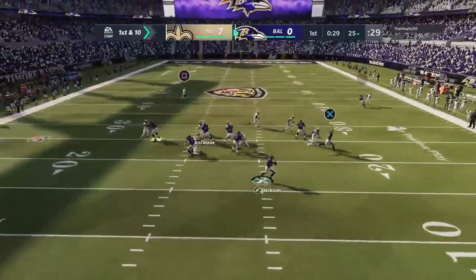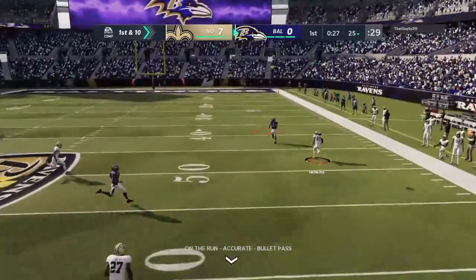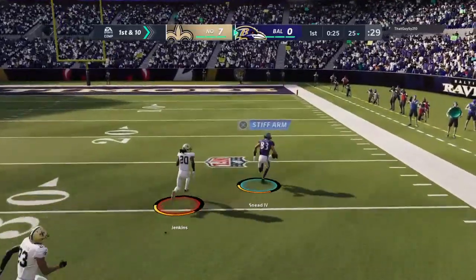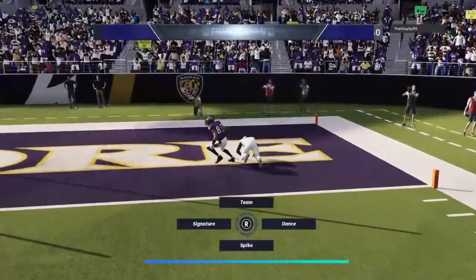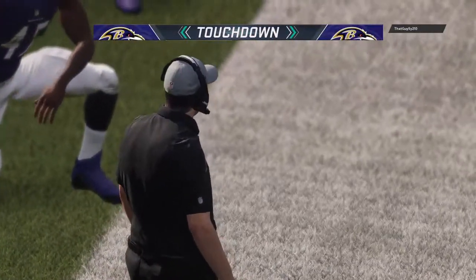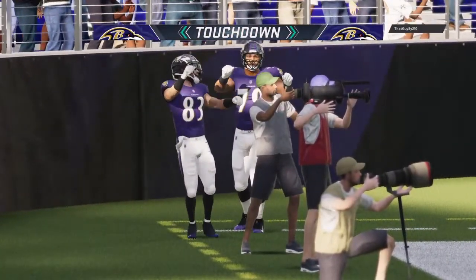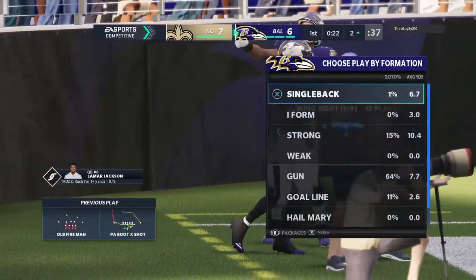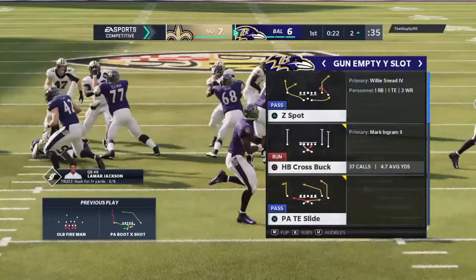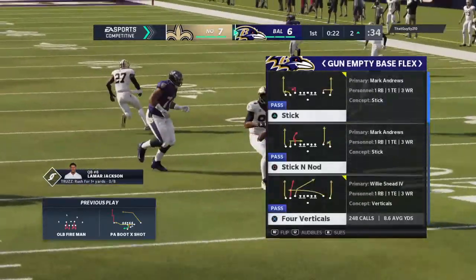Off the play fake, he'll set up to throw it. Oh, he's going to air it out right away. Oh, this is taken in. It's complete. And all the way in for a Ravens touchdown. Willie Snead, 75 yards. And the Ravens are an extra point away from tying the football game.